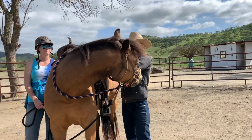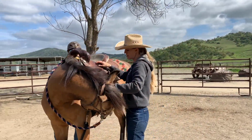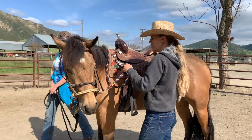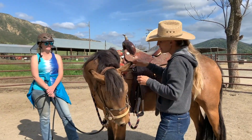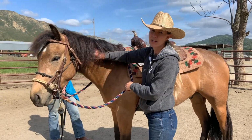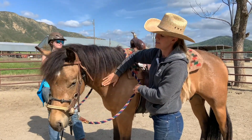So we want to make sure that he'll give to that pressure, which he will on this side just fine. And I'll let Ashley do the other side. And he's very light, very responsive. And again, that just comes from a couple weeks that we've done of practice before today.